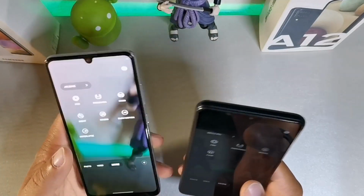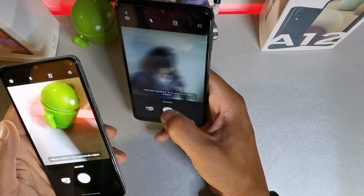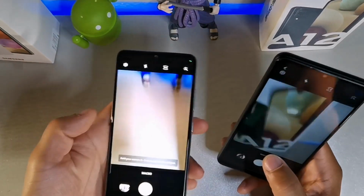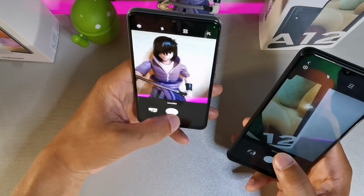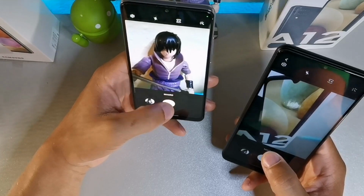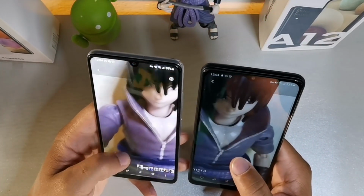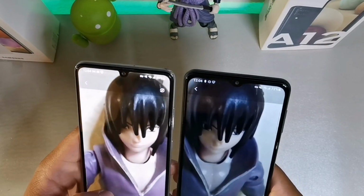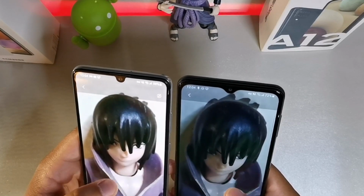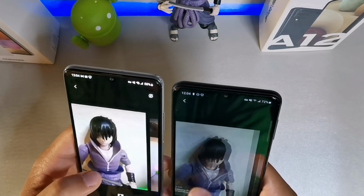And then you could actually jump into the macro camera, which is cool. So they both have some really cool features. Let's just get a close up of this guy. And on the A32 as well. And it's good for about 3 to 5 centimeters away. So let me just compare the macro shots. And you can see that they both look really good. They actually did a really good job. I'm surprised with the detail on the A32, and the A12 when it comes to the macro shots.